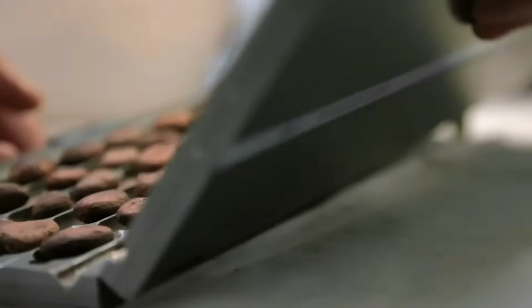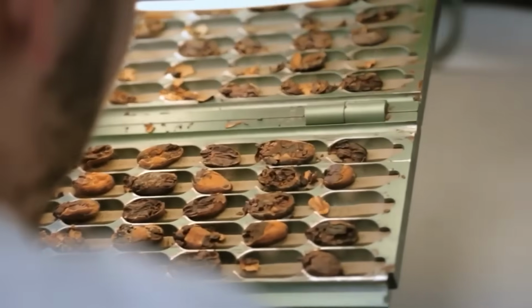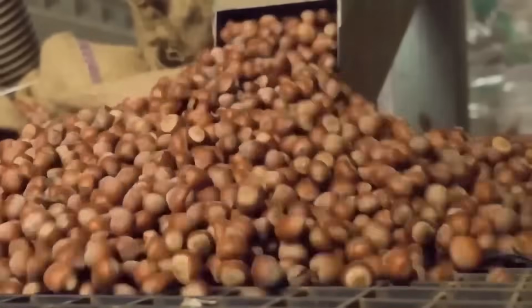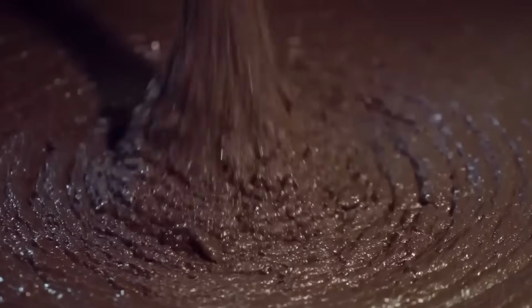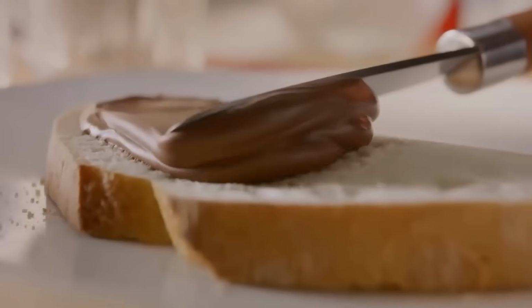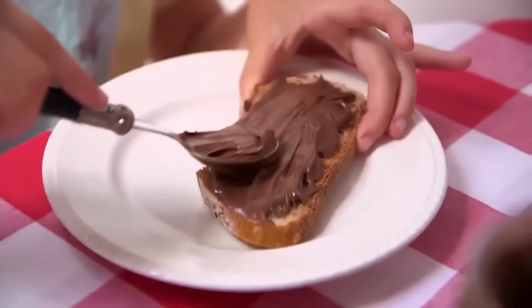After cleaning, the hazelnuts move to the roasting stage. Roasting is a crucial step in developing the rich, nutty flavor that characterizes Nutella. In the factory, this is achieved using massive industrial roasting ovens. These ovens are designed with rotating drums or conveyor belts to ensure even roasting. The temperature is carefully controlled, typically ranging between 280 and 320 degrees Fahrenheit, depending on the size and moisture content of the hazelnuts. Sensors monitor the temperature and time to ensure consistency, as over-roasting can lead to bitterness, while under-roasting can result in a lack of flavor.